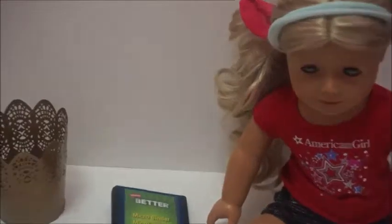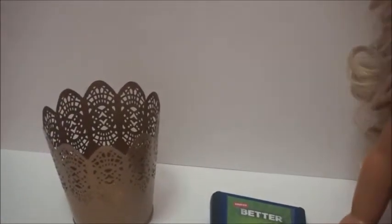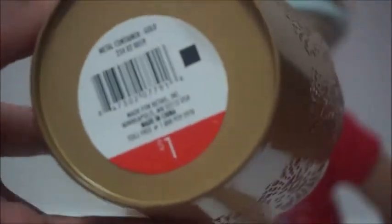Okay, so first of all, we have this adorable little trash can. Just look at it. So this is just a tin from Target, and it was in the dollar section area, so it was only $8, as you can see, which is a really good price, and it's kind of metallic gold. It also has this really cool design on it, like around it. So it looks like a great trash can for your dolls.